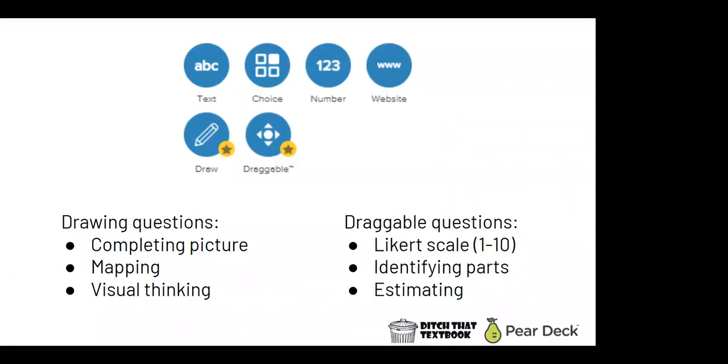Identifying parts. So it's like saying, drag it to where the liver is, drag it to where the kidneys are. And then estimating too. I always like to think of this as another mapping thing. It doesn't even have to be a mapping thing. It could be lots of things. Like, where do you think the highest point in the state is? And you just give them a map of the state, and then they drag the dot to where they think the highest point is. So again, more good stuff here.